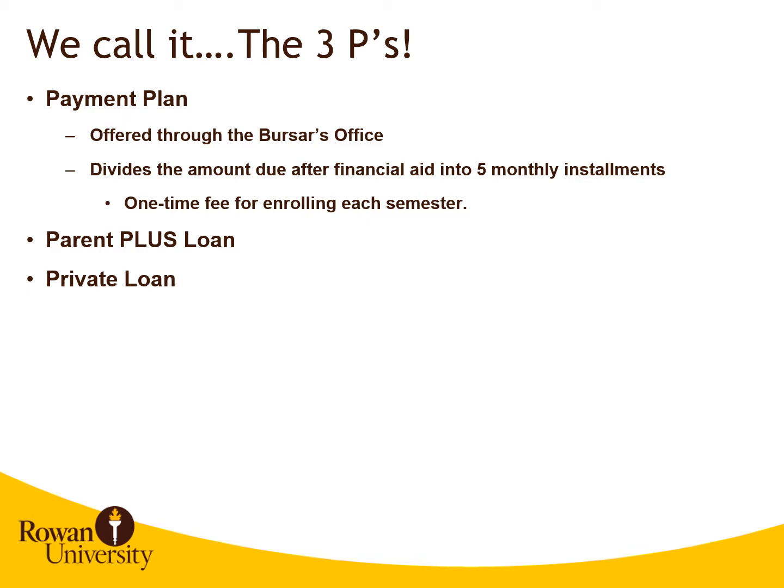So the payment plan is as basic as it sounds. Whatever amount is not covered by the student's aid or loans that they accept is going to be divided into 5 payments. You make your first installment when you enroll in the plan, and then the remaining 4 payments are typically due on the first of each month after. There is a one-time fee for enrolling in the plan each semester.